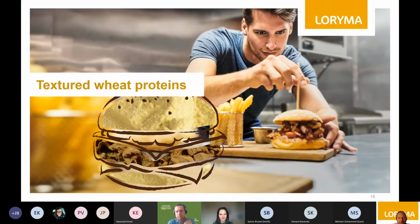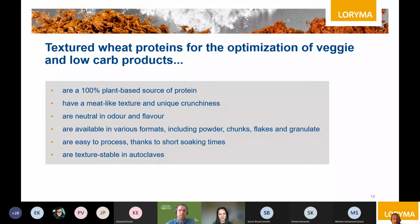Now, one interesting product is our texturized wheat protein. This is 100% plant-based. It's very important for making a good structure, because wheat protein has a lot of disadvantages, but the main advantage of wheat protein is the structure. It's a very unique structure, because wheat gluten has a long chain protein structure, and this can also be kept in the texturized wheat protein, so you have a very unique structure in bite and taste.